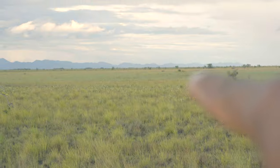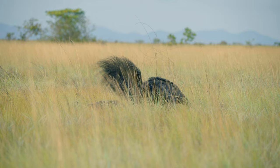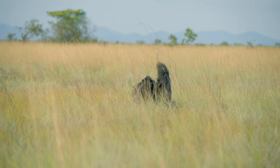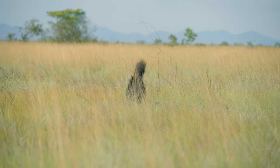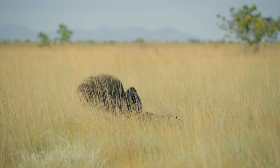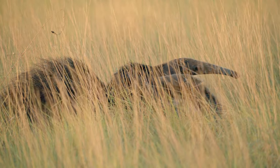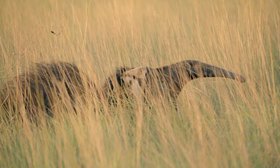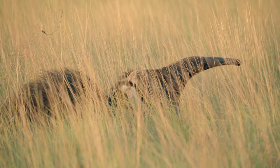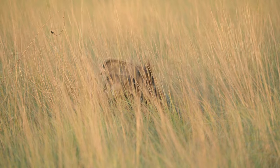There it was, a mother and her young. Just what I was hoping for. Watching these two together like this was one of the most beautiful things I've seen in the natural world.